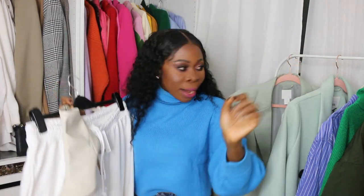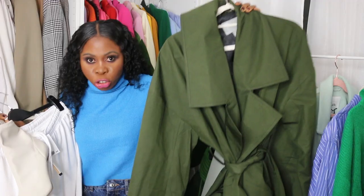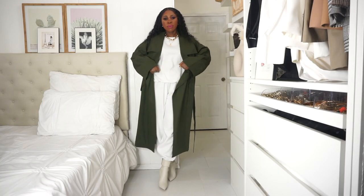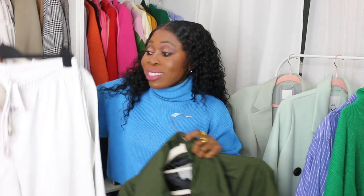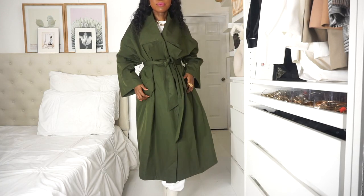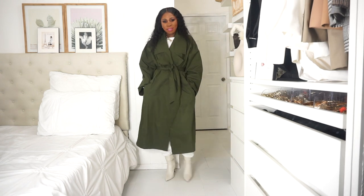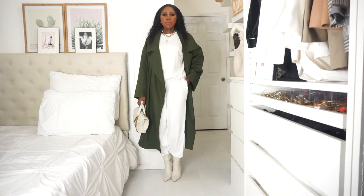level up your style, I have this trench coat, this earthy looking green trench coat right here. This is my preference because I love how green, olive green looks on my body. If you have a camel trench coat, I recommend you guys style it with this overall white set. You know, it's a solid color. This is a color that will go with everything.